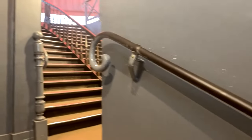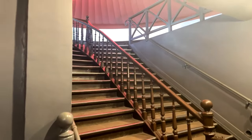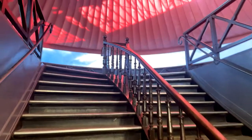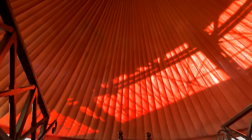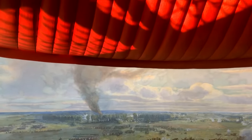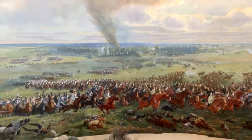Yes, hello, everyone. Okay. I'm going up to the panorama deck. It's a very interesting panorama that we have over here. There's a big red tent hanging over us. I think it's 30 degrees inside here. It's quite warm. But we're getting on the battlefield.